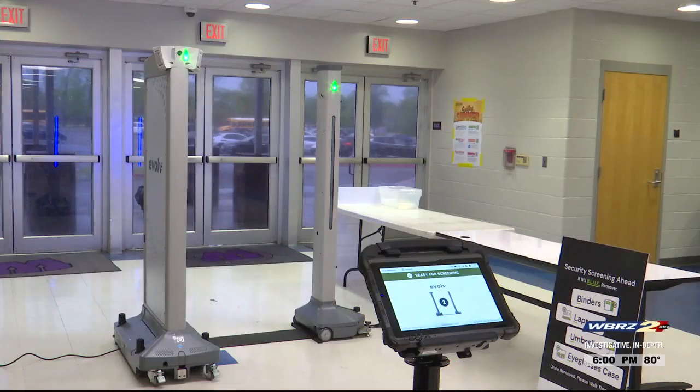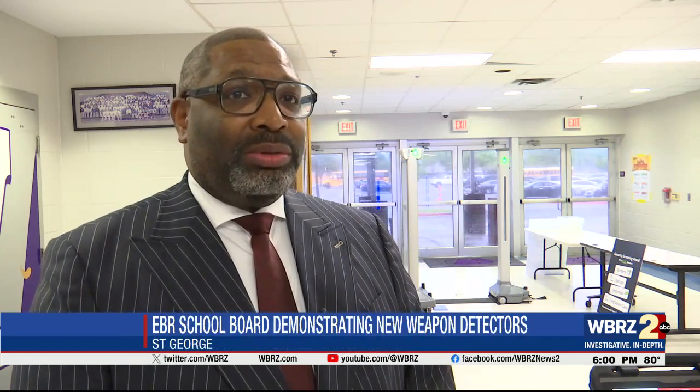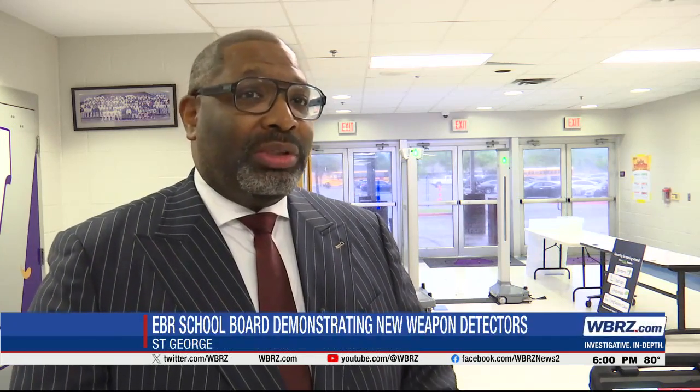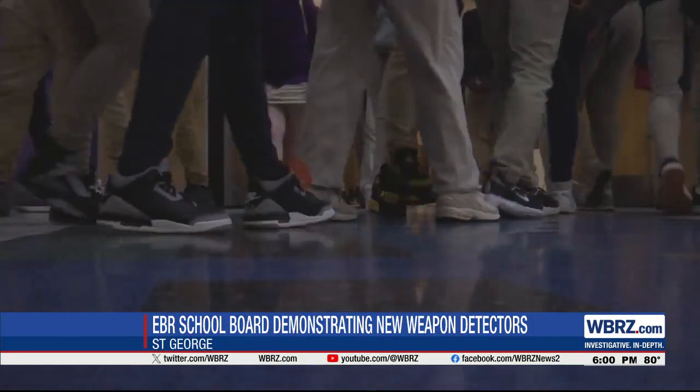These are the new weapon detectors that will begin popping up at a school near you. Well, anytime we can increase our safety measures to ensure we're doing everything we can to keep our students safe, it makes for a more trusting environment, and we want our families to trust that we're doing everything we can to keep our students safe.